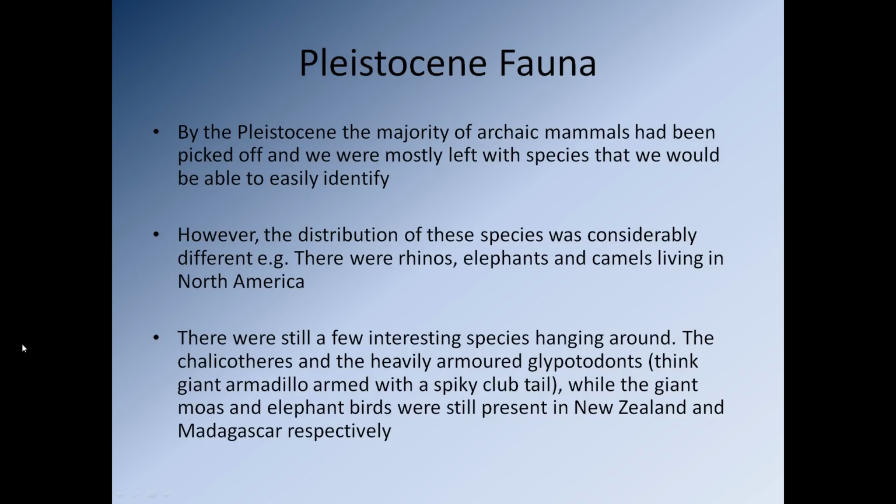Okay, so now let's think about the Pleistocene. Let's think about the Ice Age. By the Pleistocene, the majority of the archaic mammals had been picked off, and we were mostly left with species that we would be able to easily identify. However, the distribution of these species was considerably different.